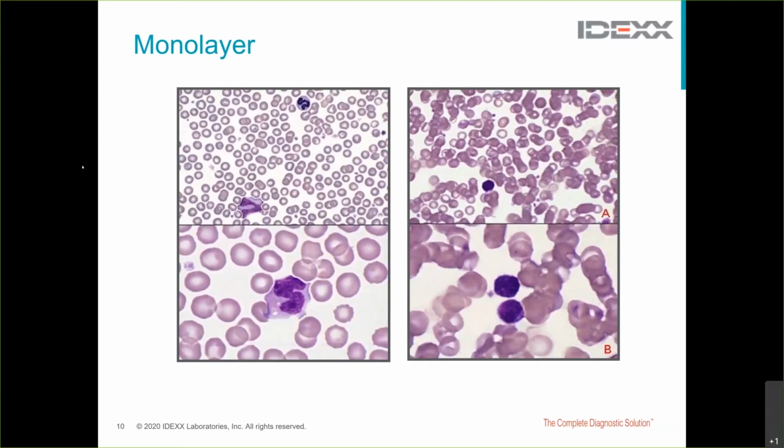So what we're looking at on the monolayer is if the cells are all on top of each other like this, it's a little too thick. So you need to move a bit further towards the end. So we should be looking at where the cells are close to each other, but not on top of each other, like in this part of the monolayer. And that's the part that you want to be looking at.